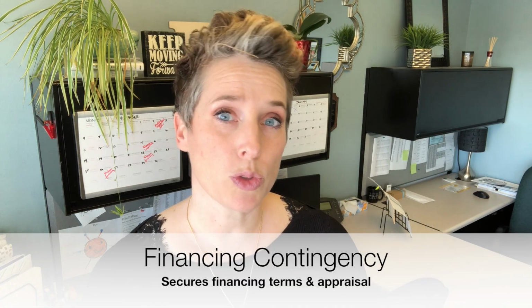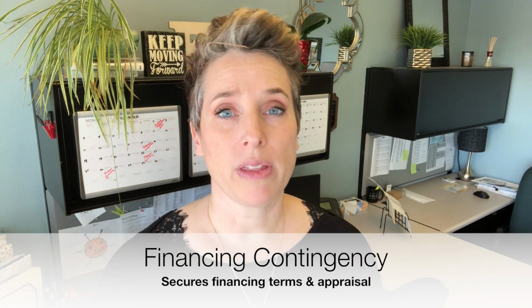The financing contingency has to do usually with buyers who are working with a lender in order to obtain a mortgage. There's a long process involved with getting a mortgage, and your financing has to make it through underwriting. Sometimes it doesn't work out, in which case you would not be able to purchase the house. Having that financing contingency there means that if you can't get your financing, you can exit the contract.